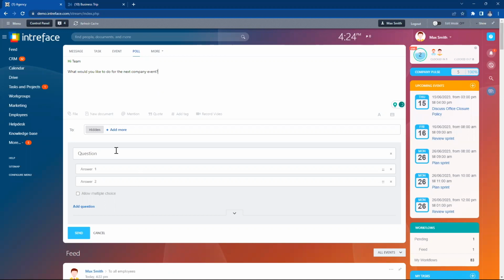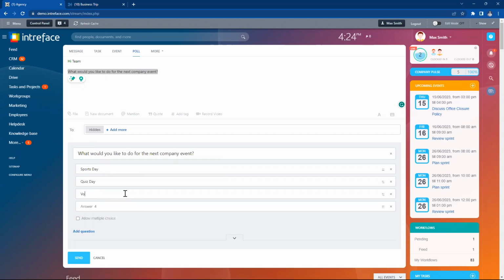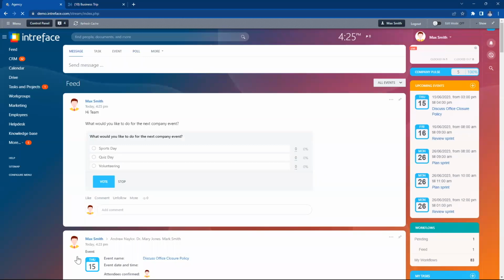Okay, so we can add the message into here, and that's going to be the chat in there, and let's add that as a question as well. And now we can select different events. Okay, so there's adding the question, and then we can add the different answers that people can submit. And then that just makes it a really fun and interactive way to get input from your teams.